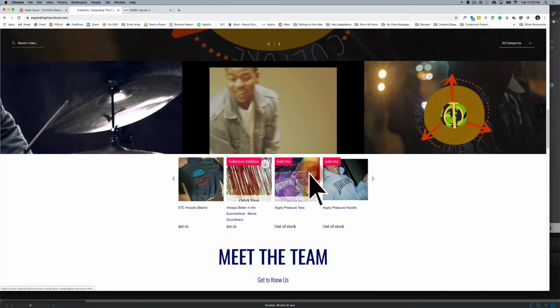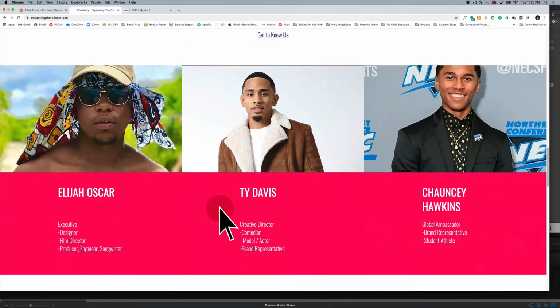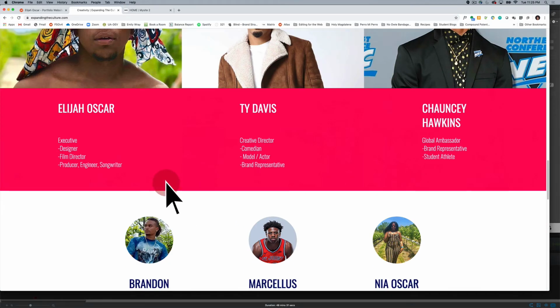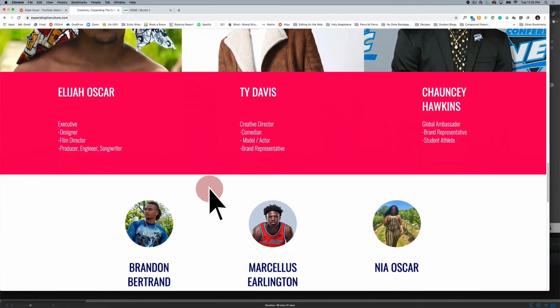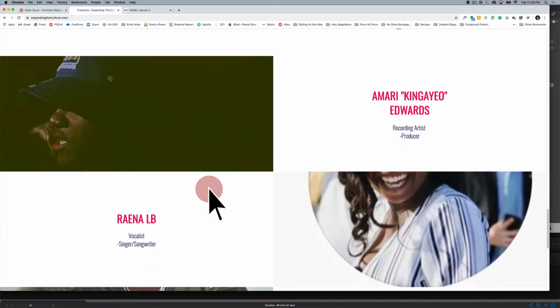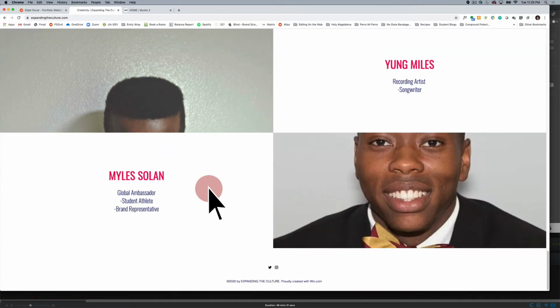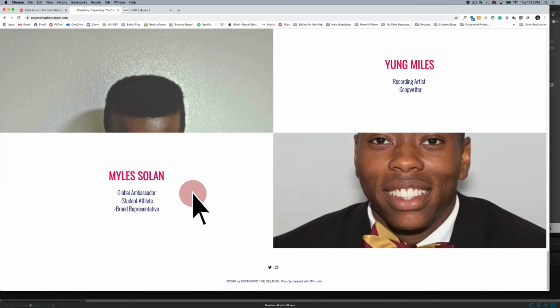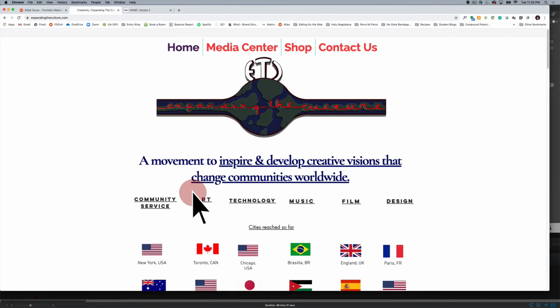So here it looks like we've got some merch and things that you could buy. Meet the team. So these are some folks that are involved, and everything that you guys do for the brand, which is cool. A lot of people, right? A lot of hands and hearts going into this. So all this looks great. It looks like a huge collaboration, and no shortage of talent helping you guys do your thing.